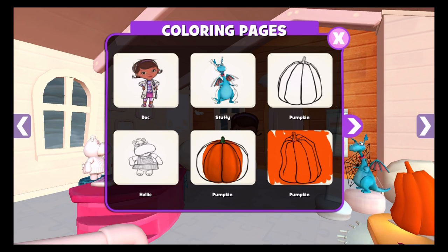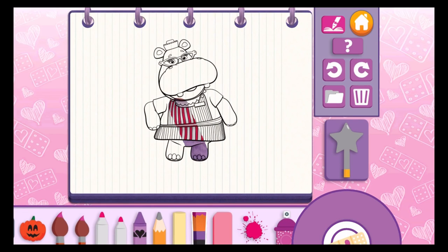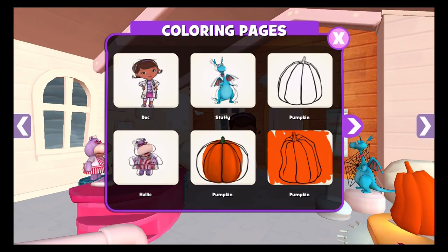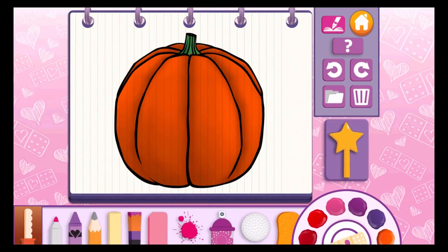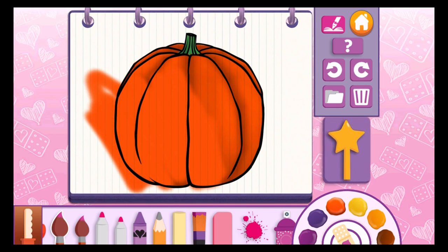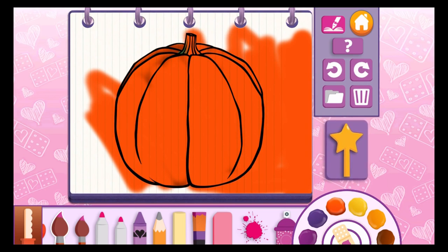Drawings are really great. Pally. The magic paintbrush. I wonder what the magic wand is for. That's amazing. Hey, look at all these great drawings. Chalk. Orange. The big paintbrush.